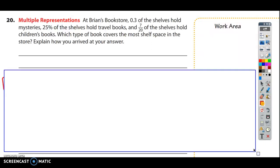Number 20 reads, at Brian's bookstore, 0.3 of the shelves hold mysteries, 25% of the shelves hold travel books, and 7/20 of the shelves hold children's books. Which type of book covers the most shelf space in the store? Explain how you arrived at your answer.